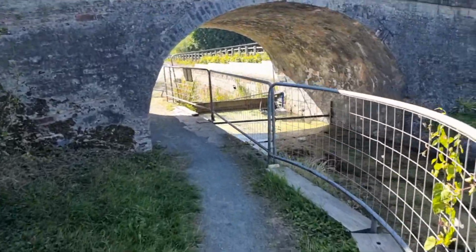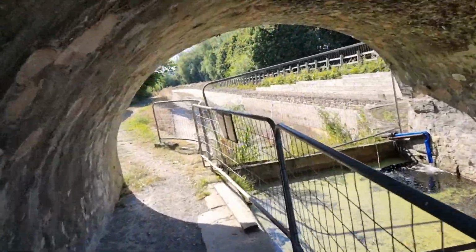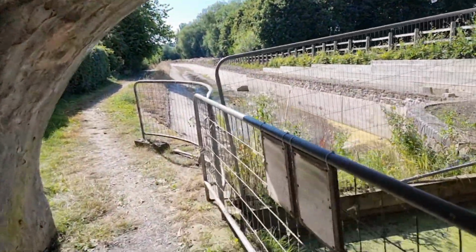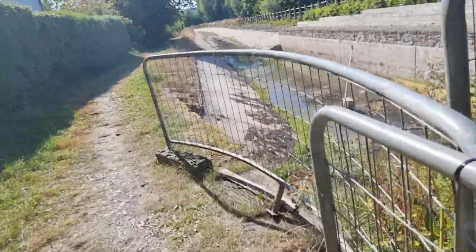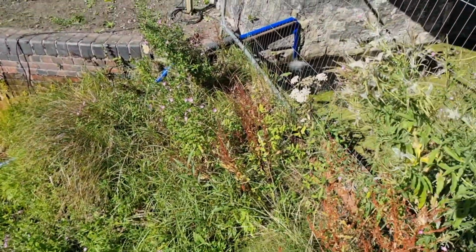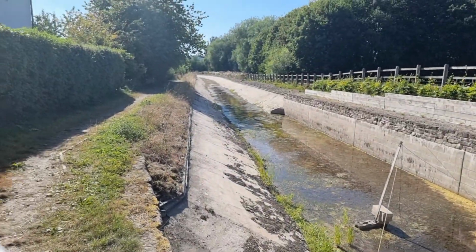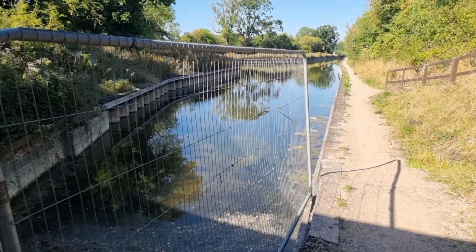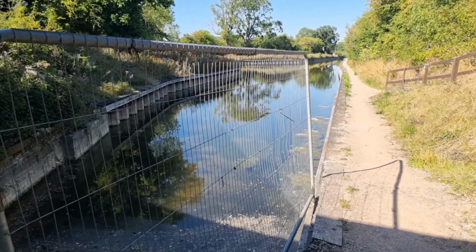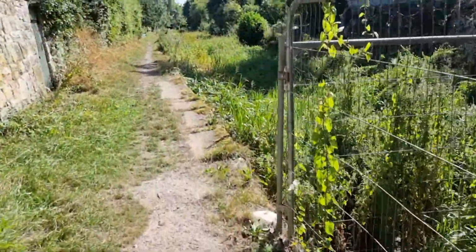Oh, would you look at this? They've dammed the canal off. How long is this going to go on for? So fair play to them, they're doing the best to restore it. And this is what it looked like before they restored it. This is what an overgrown canal looks like.